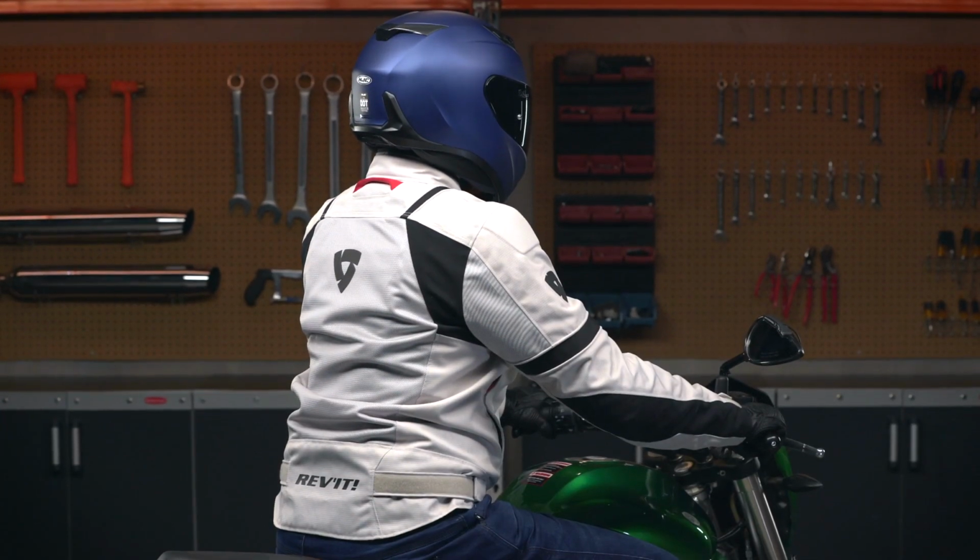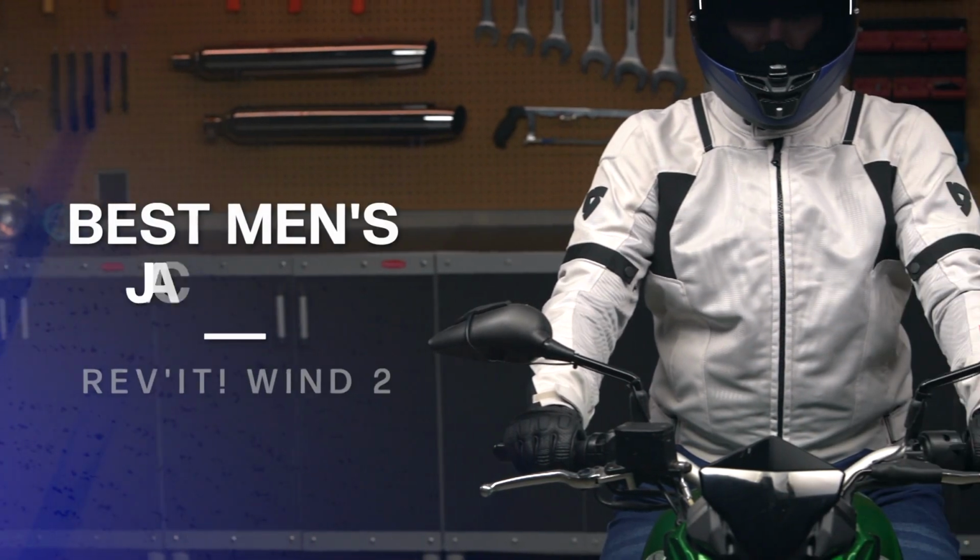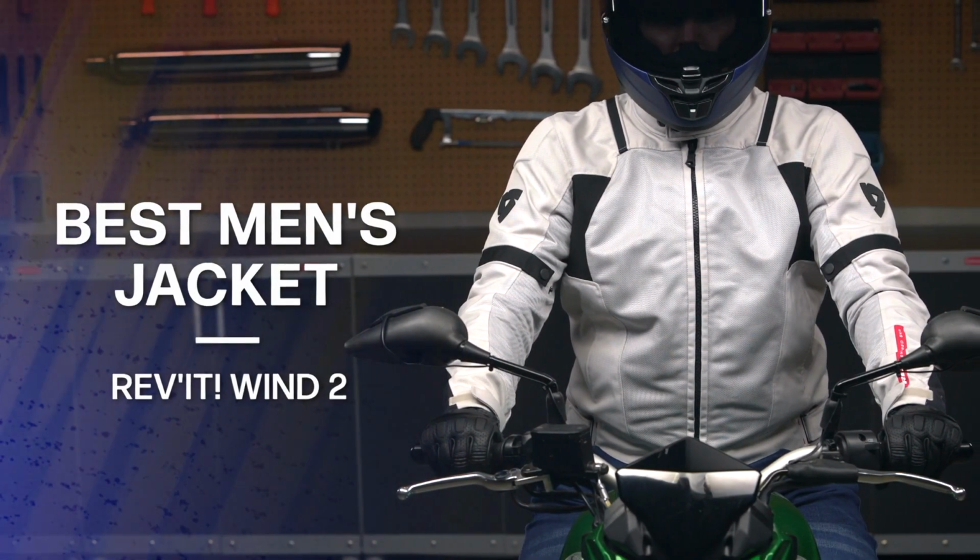All right, let's keep it moving and talk about the next piece of gear, which are riding jackets. And for the men, that is the Revit Wind 2 jacket, coming in around $200. Motorcycle jackets are a bit different than your everyday jacket. They're usually far more protective. They can provide impact protection, abrasion resistance, and they have reinforced seams.